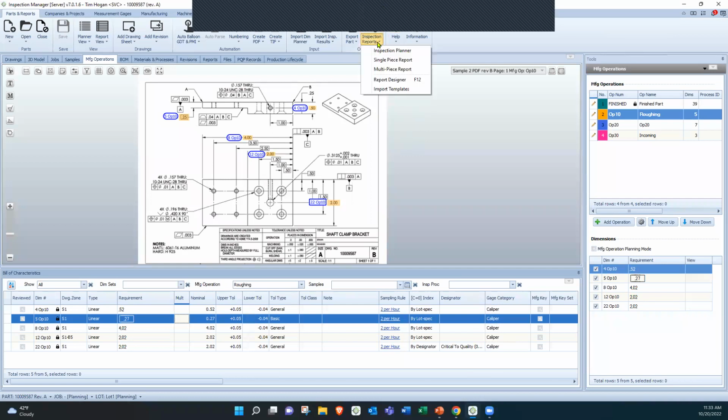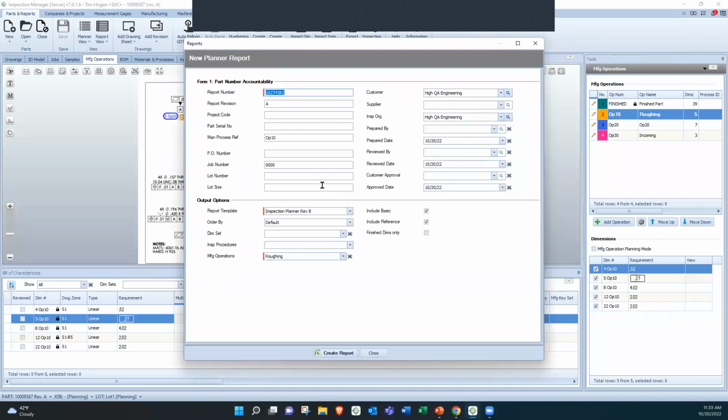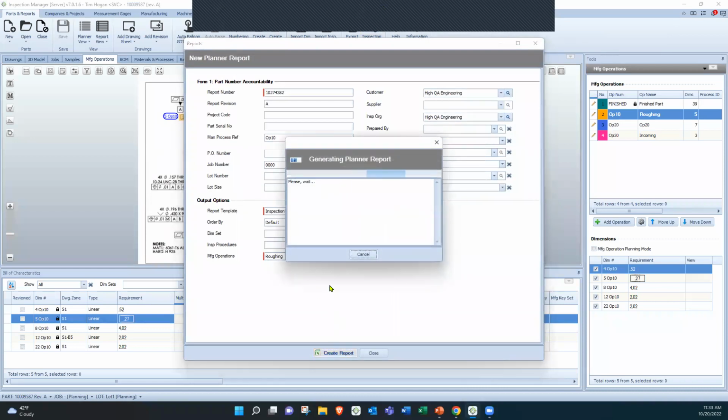And now we can even come up here and say, I would like to build an inspection plan. You can have whatever template you want here. That's more than fine. And you can simply hit create report.